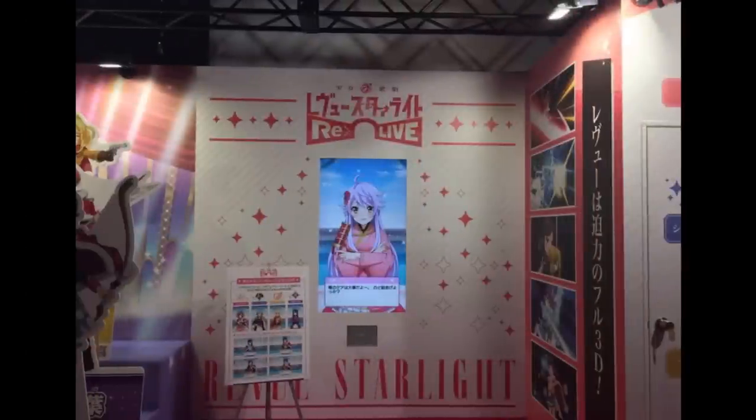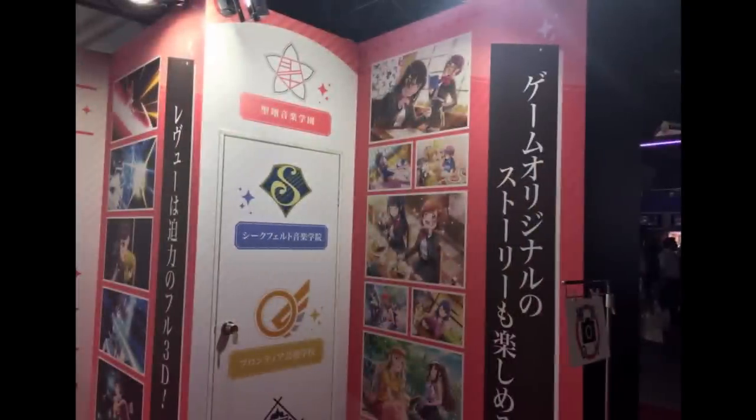And next off, there were some live 2D showcases, I think from the game? Because we didn't actually see any gameplay footage for Rouvier Starlight. I'm probably butchering the name of the series, but they were showing off some characters in their live 2D models. I'm expecting that to be one of the features in the game as well. And then in the corner here, they just had some screenshots.